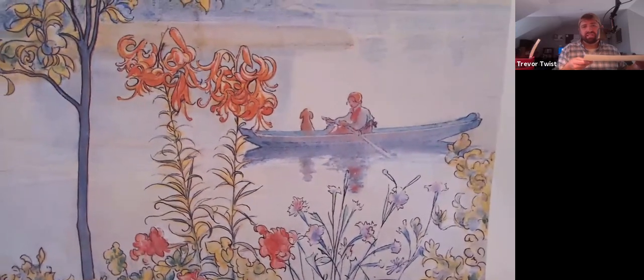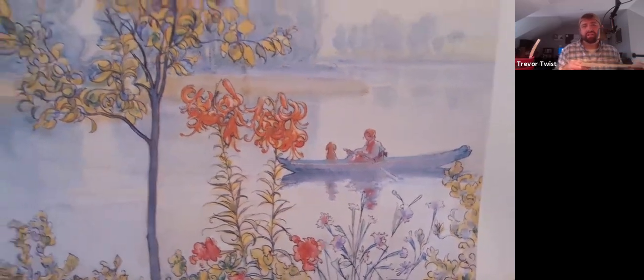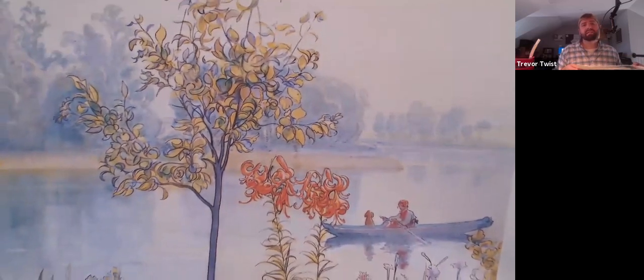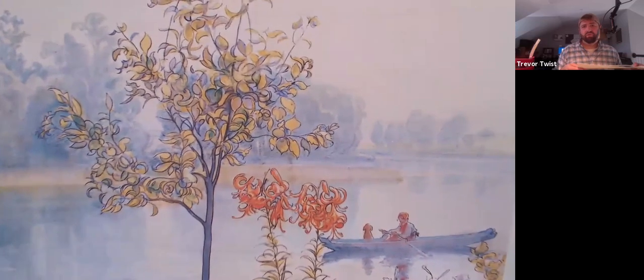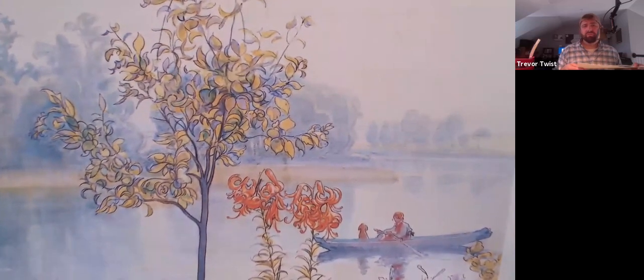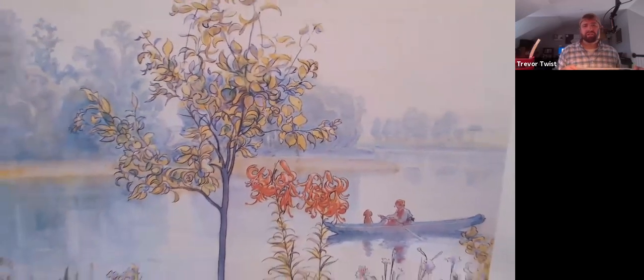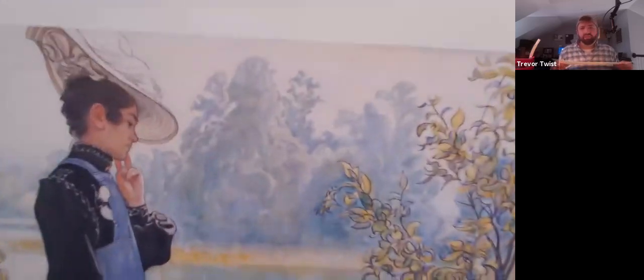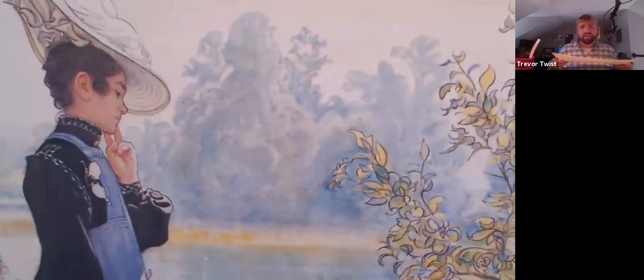There's a simplicity, there's a mastery. He makes you see the world through really a much more beautiful lens, kind of a direction that I've been going. So it's kind of compatible with living in the county, I guess.